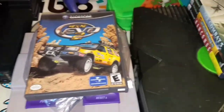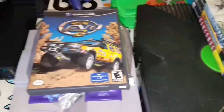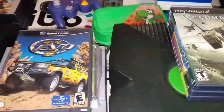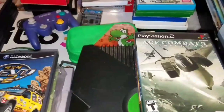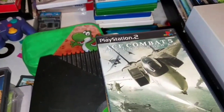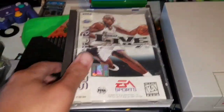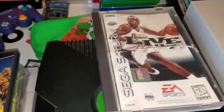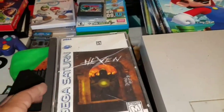So the pickup of the week, the reason why it was the pickup of the week is because you never see this. If you ever get to see any Saturns out in the wild, you better pick them up. And that's what I did. I got 5 Saturn games for maybe $6. The first one is NBA Live 97, and that was 99 cents. I picked up Hexen, and I believe this one was $1.99.